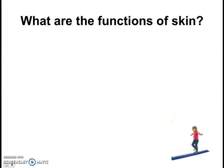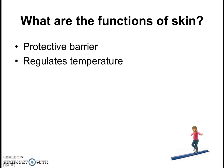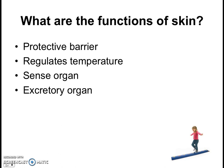So what are the functions of the skin? Well, we've already talked a bit about it. The skin, firstly, is a protective barrier. So it is actually the first line of defense against all the pathogens, the bacteria that could come into our body. Besides that, the skin also helps in regulating temperature. You might already think of things like sweating or your hair standing. It is also a sense organ, right? We feel and touch, and it's our skin that allows us to interact with our environment. And finally, it's also an excretory organ, as we learned in the last topic. Sweat. Some metabolic waste products are removed through our sweat.